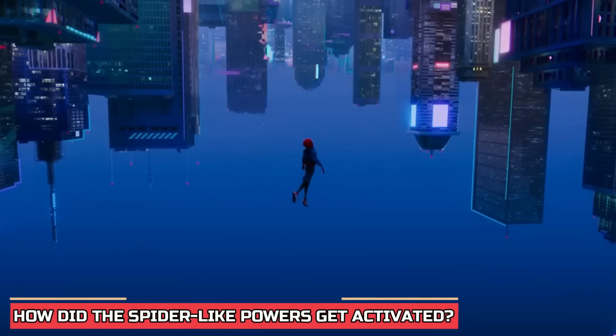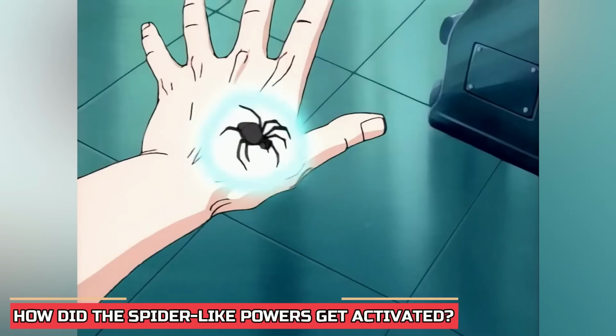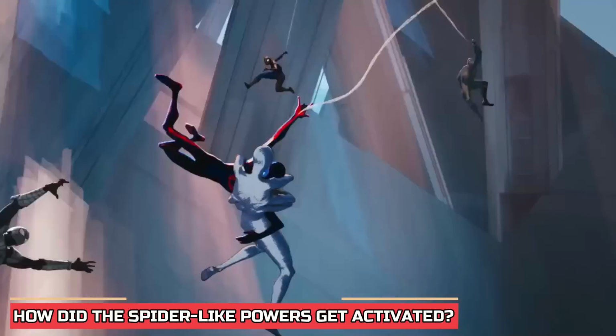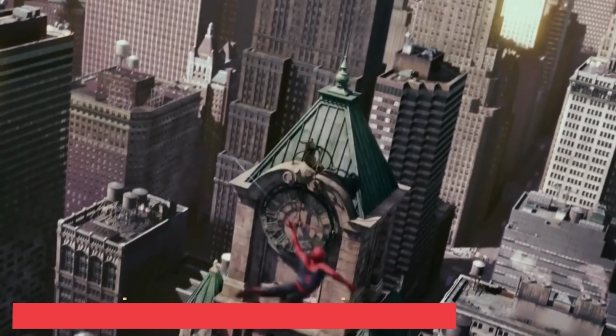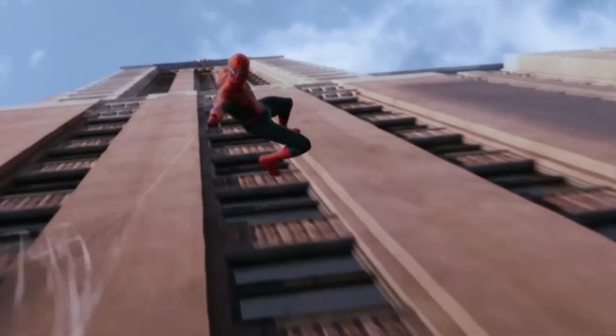How did the spider-like powers get activated? Spider-Man gained his powers after being bit by a radioactive spider, which forever altered Peter Parker's genetic structure. He gained super genetics that were similar to his spider and even various other powers such as superhuman strength, speed, and so on.